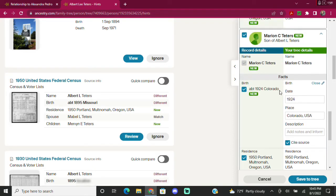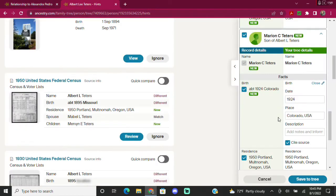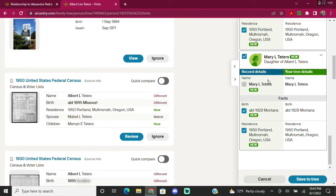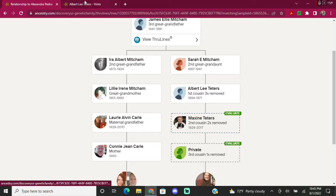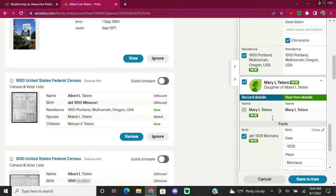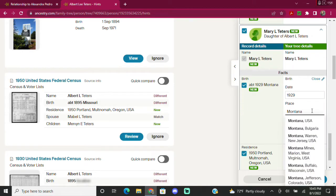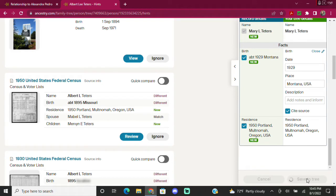But she goes by Marion. So I guess that Maxine might be another name for Marion. Yeah, that's where it gets a little tricky on some of these people. I mean, she could have been born, well, it says 1924, and this person is the only one that fits that birth year, unless there's a twin. If there's a twin, well, then yeah, definitely an interesting connection there. Okay, so I can save it to the tree.